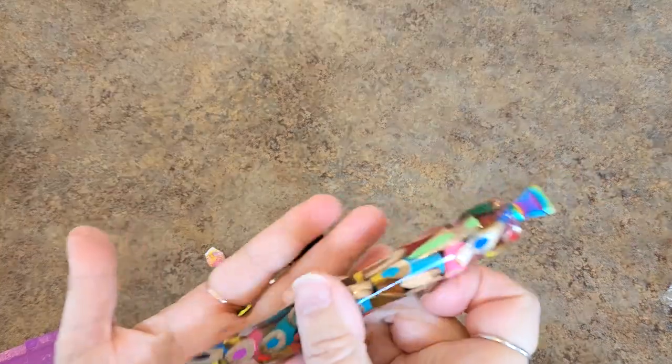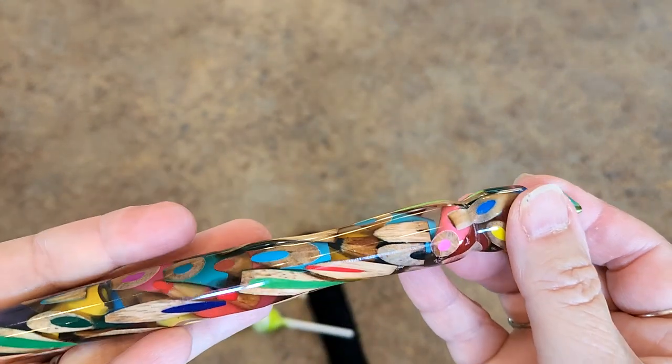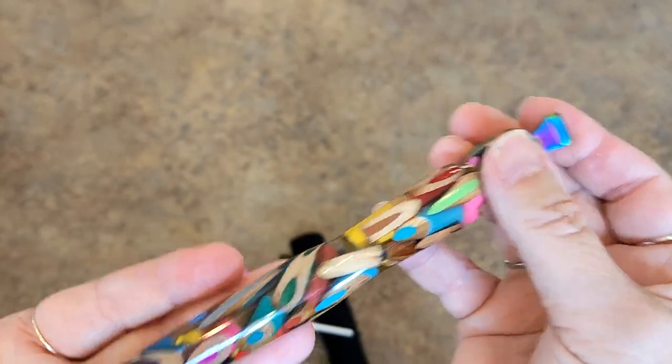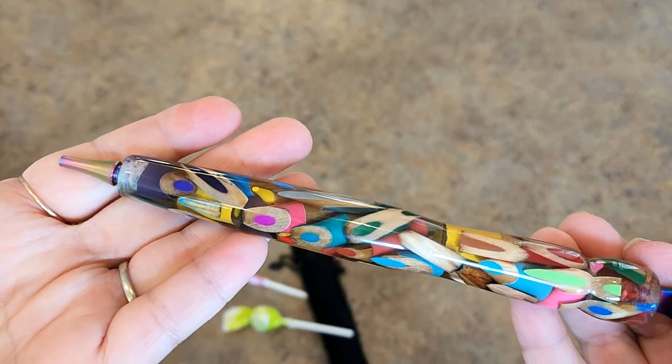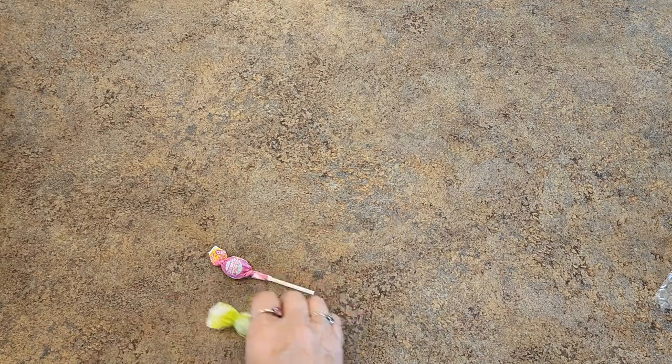But look how pretty that is with the rainbow. Rainbow tips. All the colors. I love that. It's so cool. Thank you. Love it. Nice job. Nice, nice job. Okay. Let's put this to the side and see what else we have.